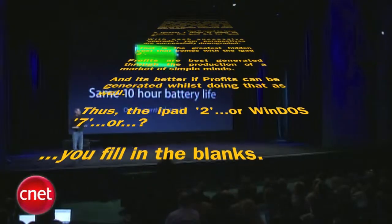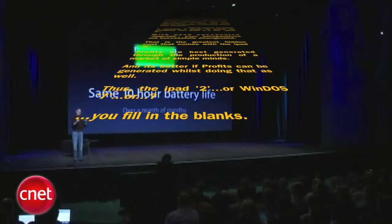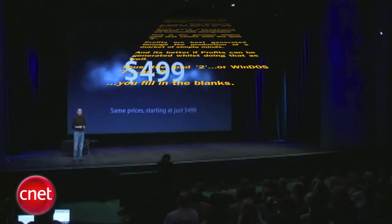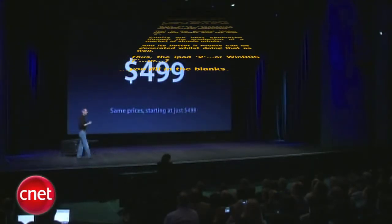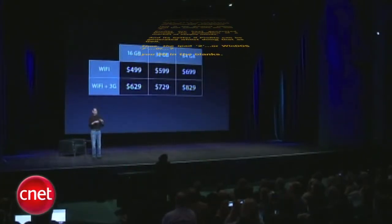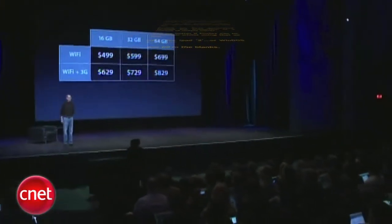Now, in addition to preserving the battery life, when we add all this stuff, we've also preserved the price. And so we're going to keep the same exact prices, starting at just $499, same exact prices as the current iPad, yet with all of these new features, a dramatically improved product.